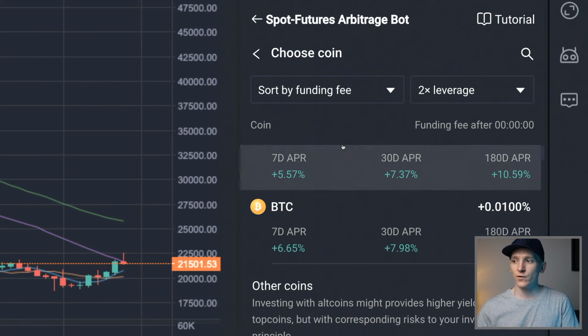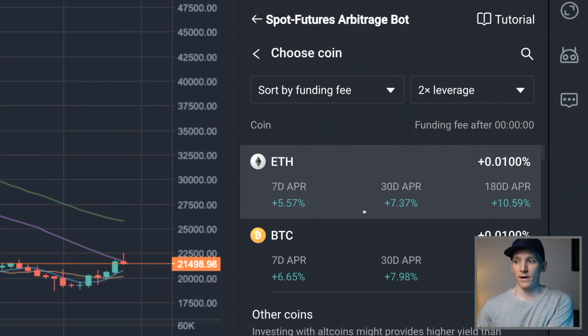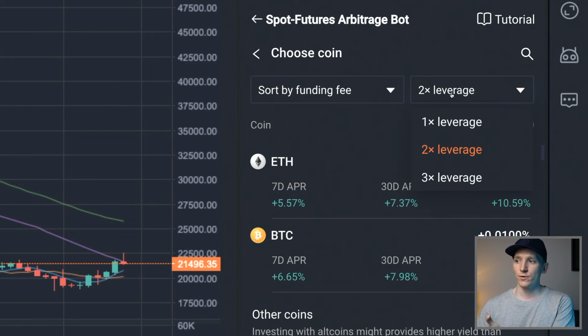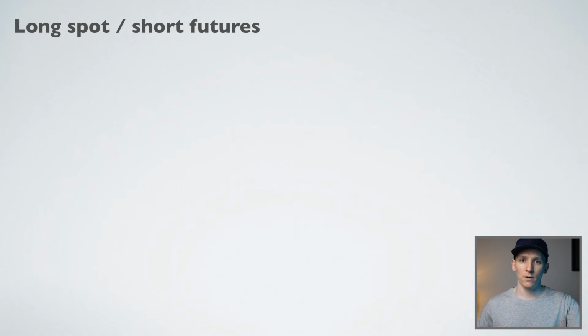You can switch it over to other assets. We have ETH here, which pays much higher rates. You can see a little bit higher over time, right? So paying about 5 to 10% over time. Now you can actually leverage up. I'll show you exactly how to use this bot in a second, but let's see how we're getting this arbitrage.